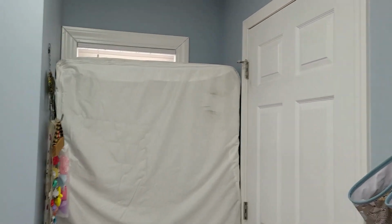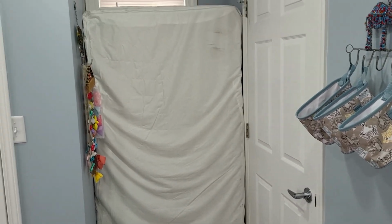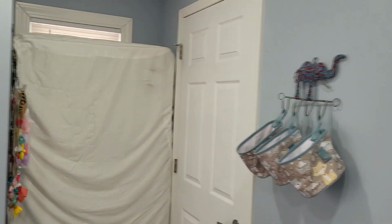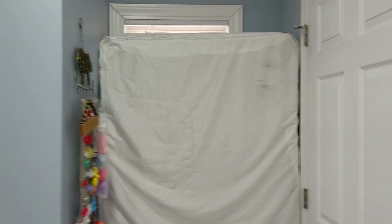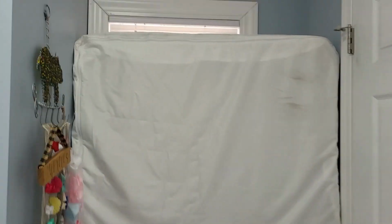On a side note, really quick, behind our girls' door is this mattress, and I've had a couple questions about the mattresses. So this mattress and this mattress, these are our guest beds, and the girls' room is our only extra room aside from ours. So we store these in here, and I got some questions about the cover that we use. It's a zip up cover, so you just slip the mattress into it and zip it up.